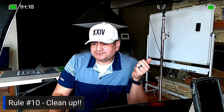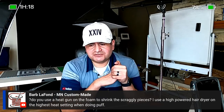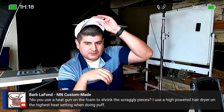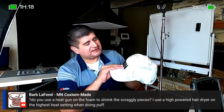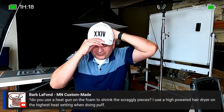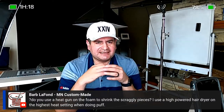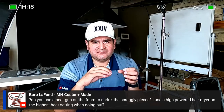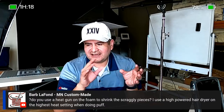Barb, do you use a heat gun on the foam to shrink the screen? Yeah. Those little fuzzy pieces that were sticking out kind of disappear. Now, one thing about puff, the best puff to have, I like these type of projects, is black on black. A black design with black puff will be the easiest thing to clean, the easiest day ever.